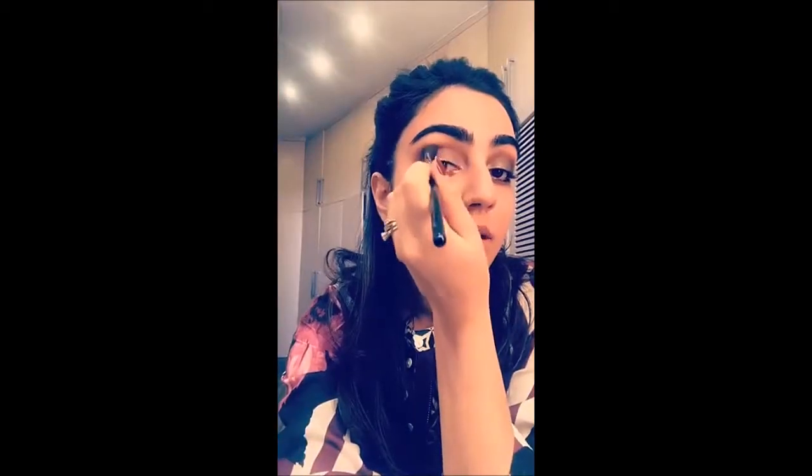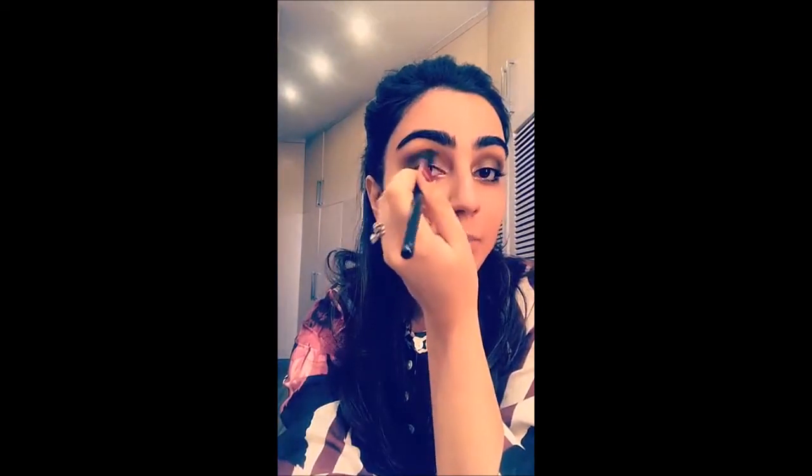So this is what the eyes will look like after blending the crease. Make sure you flick it upwards and then blend it in circular motions. Don't bring it out straight because it will make the eyes look weird. Make sure that it's lifted so it will make the eyes look bigger, and the eyeshadows will pop out more like that. Always do the same steps on both the eyes. Never complete one eye first and then move on to the second eye, because then I usually forget these steps.